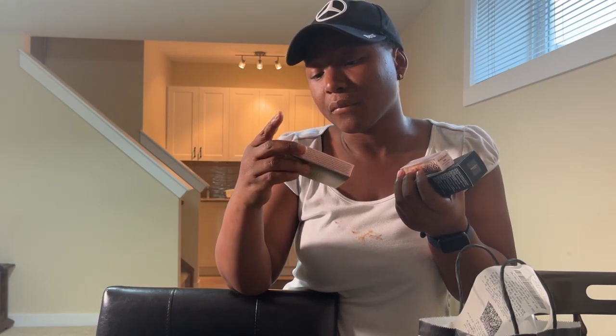And then I got the mascara. Yeah, this one. The sales rep also recommended this mascara, so I bought the three.